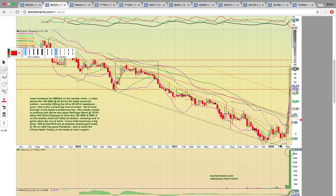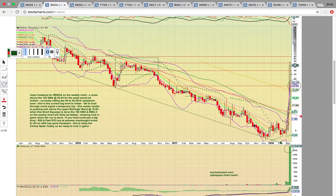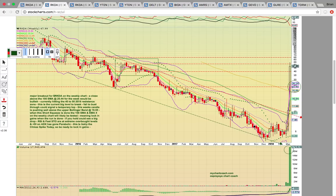As you can see on the weekly chart, it's busting through the upper Bollinger Band as well, which is down here at 26.24. Many times when you get a push above the upper Bollinger Band like this, the candles do work back into the bands, and so you could see a potential drop down to EMA 4 and down to this 100-week simple moving average at 20.58 if it fails to stay above 40. So keep an eye on that. It needs to break through that 50 resistance zone and stay above 40. Above 50 signals more upside potential. A drop below 40 is going to signal downside risk.